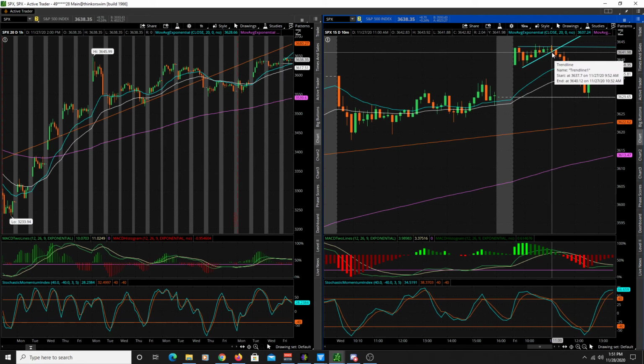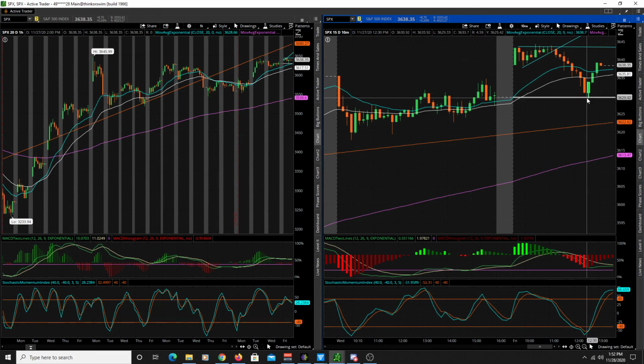So when it broke down below the 3642 area, that's when I grabbed the 3630 puts at 75 cents, and boom, she just dropped right down to this white line, which is the previous day's close. And it went from 75 cents to $3.61. Now you get it, like I said, it pays attention to the moving averages, and there's no VWAP on SPX.